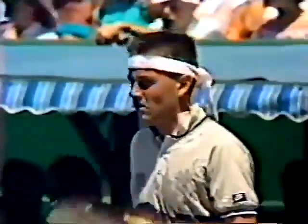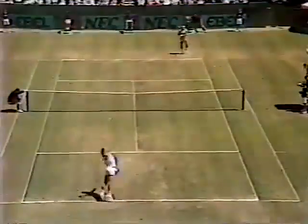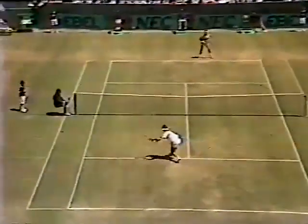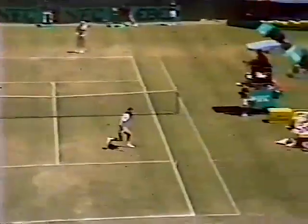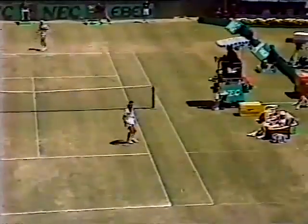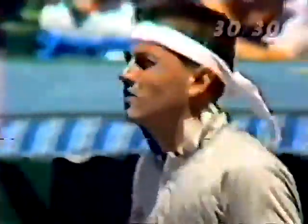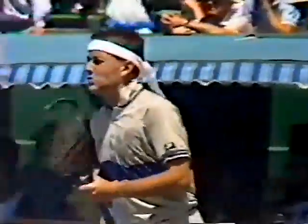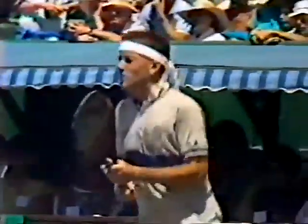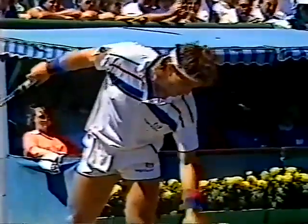That was wide. Yes, I think it was wide, and it was called that way. Yeah, so the ball's correct. I couldn't see the linesman from our angle. Yeah, the ball was wide. Quiet, please. Couldn't see the linesman nor hear his call in the pandemonium that broke loose at courtside. Hard to make those accurate passing shots time and time again.